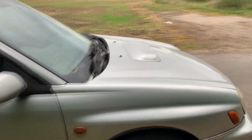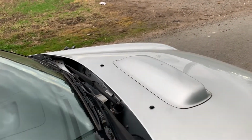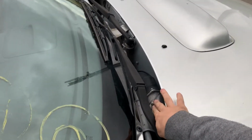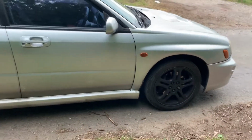Yeah, so it's pretty clean. It's missing, I can't remember what this is called, but basically it's missing this part, which I need to get so it doesn't damage any of the windscreen wiper units. And I haven't washed any of it yet at all. I literally just got it, and it's been sitting on my drive for a few days now.